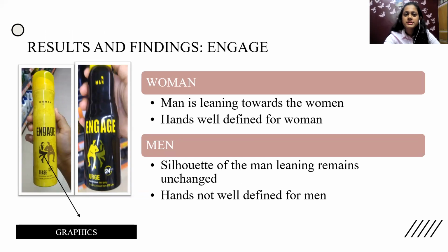Next slide, coming to the results and findings. The first deodorant that I will be using for my analysis to derive my results is the Engage deodorant. Coming to the first element of my content analysis, that was graphics. Here, in the women's deodorant range, we see that the man is leaning towards the woman and the hands are well defined for the women in the women's deodorant range of Engage.